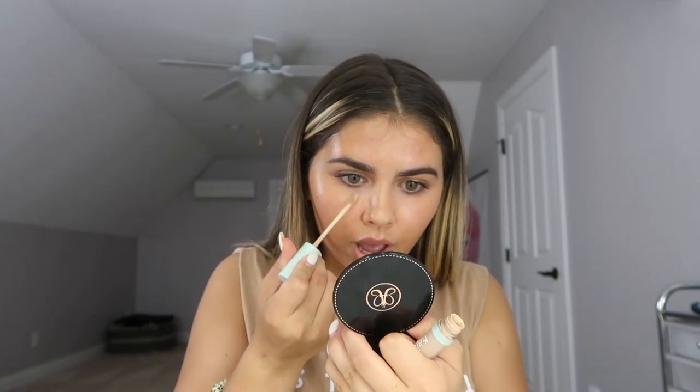And now, I don't know why it's called Don't Settle, because sometimes it does settle if I don't set it the proper way. But other than that, it's really great. It's at a very affordable price. It's at Sephora. And I'll just put like 2 dots on, just because this is a very light look. I don't want to look too overdone.